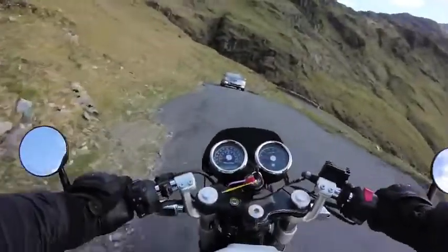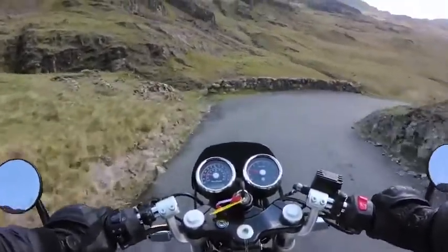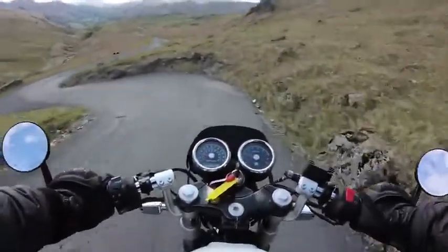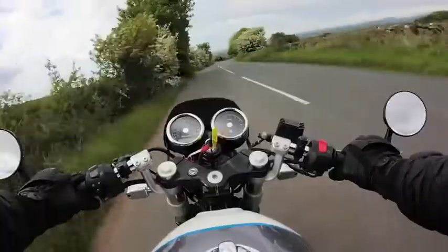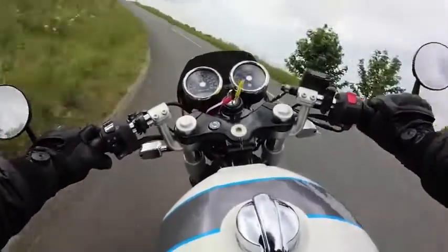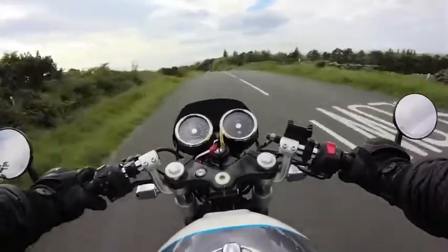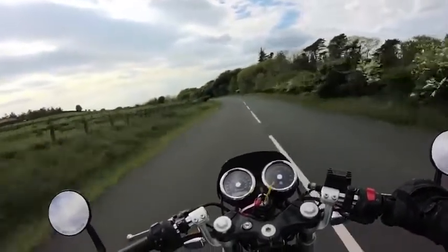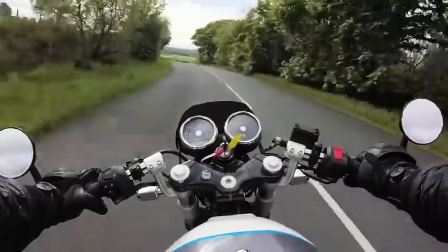It did the job. For me personally, obviously the Continental GT has a single disc, like the Interceptor. The specs on the brakes are the same: 320mm single up the front and 210mm on the back. With a bike that weighs as much as it does, when it's fueled it weighs 230 kilos, and it's capable of over 100 miles an hour, I think you need a bit more power. There's initial bite there, but overall it's a lump to stop at that kind of speed. Maybe not everyone's going to be riding it like that, but we just need a bit more oomph behind the brake. That's maybe nitpicking, but that's my point of view.